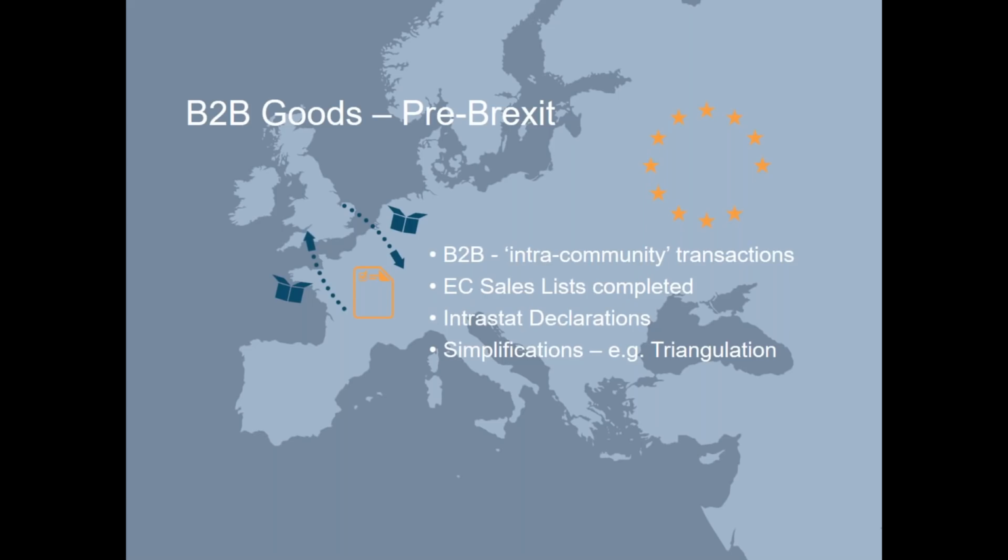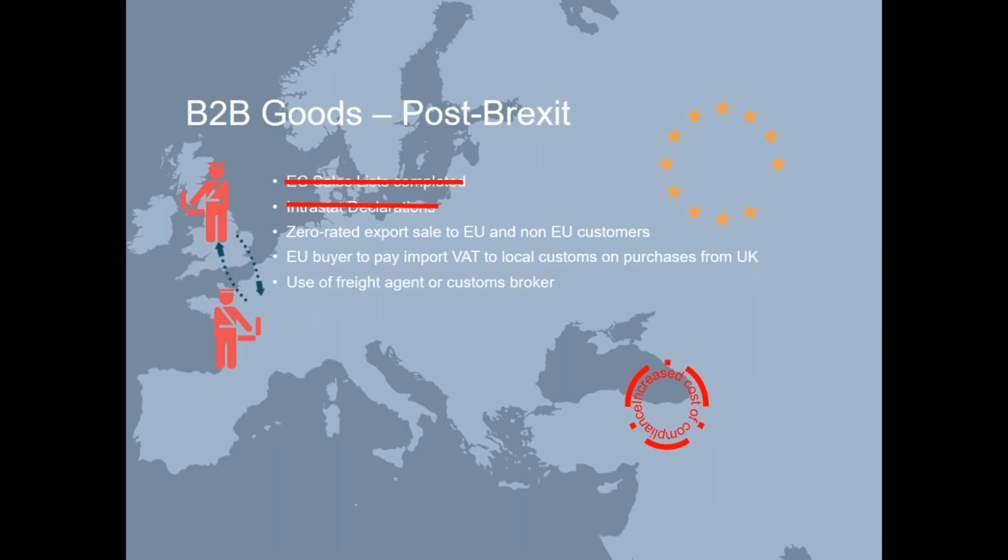So other reporting requirements to adhere to EU legislation include things like the B2B Sales list and Intrastat declarations, which you're probably familiar with. In the EU, they also worked on other simplification methods to reduce the burden on businesses of VAT, such as triangulation, which is where there are 3 parties in 3 different EU countries. The use of triangulation negates the need for the supplier to have multiple VAT registrations.